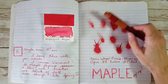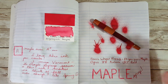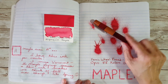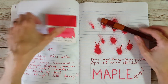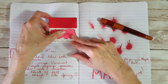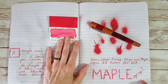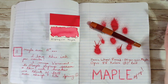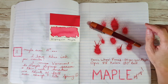But this is the refuge time. This is the hobby that kind of helps me have a little fun in my life no matter what's happening, and I'm sure it's that way for many people. So we've got the Opus 88 Koloro in red with the broad nib, and this is Ferris Wheel Press Algonquin Maple. And it's so funny because it's kind of the opposite end of the seasons, because this is great for fall, but it's also maple syrup season back home. And so anything that evokes Vermont, which now we've got 2 inks, we've got 2 that evoke my homesickness, which is okay because it's kind of good in a way.